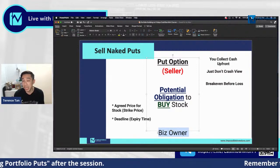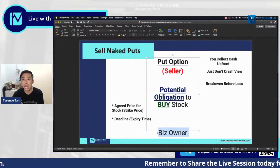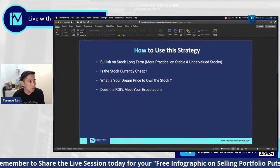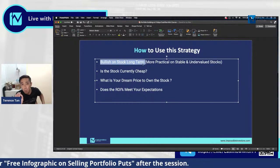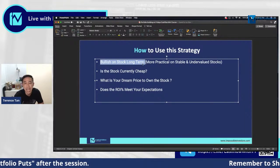Because the right is not in your hands, you don't get to choose. You just collect the money from someone, and you've got to wait for the whole deal to end, sort of, in this scenario. Now, next, how do you use this strategy? First, you have to be bullish in the long term with the stocks that you're selling put options on. This has to be the first key element.